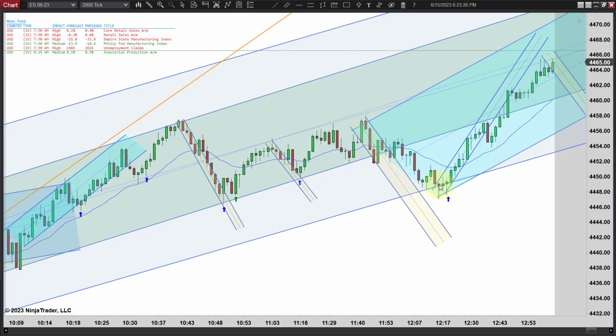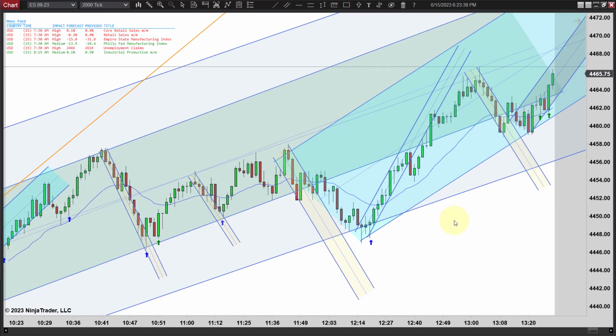You might enter right here, but this is making lower highs and lower lows. So I'm going to wait on a higher low, which comes right here. And then you could go long again. And guess what? It takes off again. Maybe you get another runner here, and off it goes again.